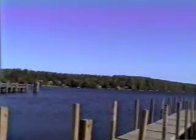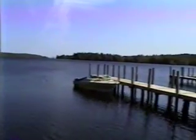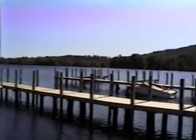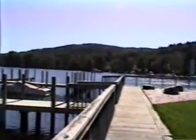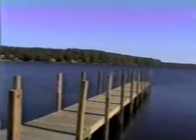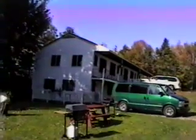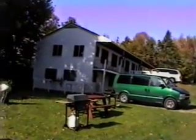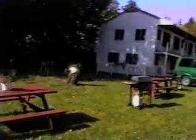We're at Lake Winnipesaukee. And we just checked into a cottage right on the lake. And we'll be there in about 5 minutes. Right along the lake there. This is our cottage at Lake Winnipesaukee. And it goes all the way down to the lake.